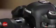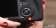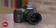The price you pay for all those pixels is performance. Once again, this is a pre-production model, but moving all that data through the image pipeline, even with dual processors, does take its toll. Canon seems to have settled on a body design for its non-Rebel DSLRs.